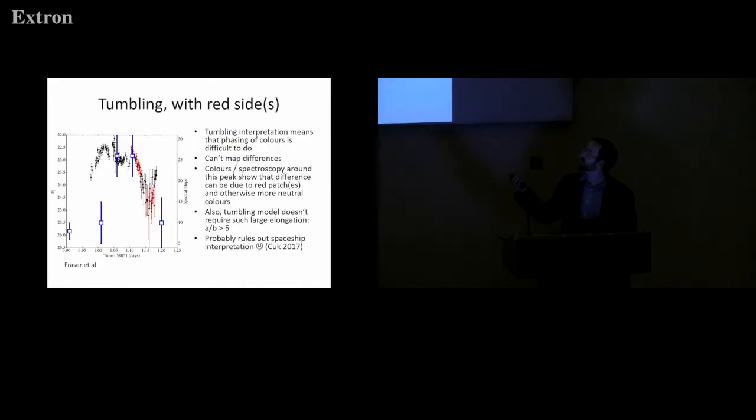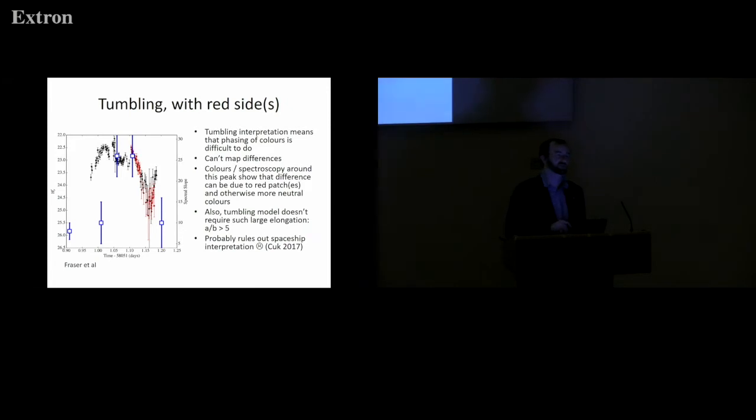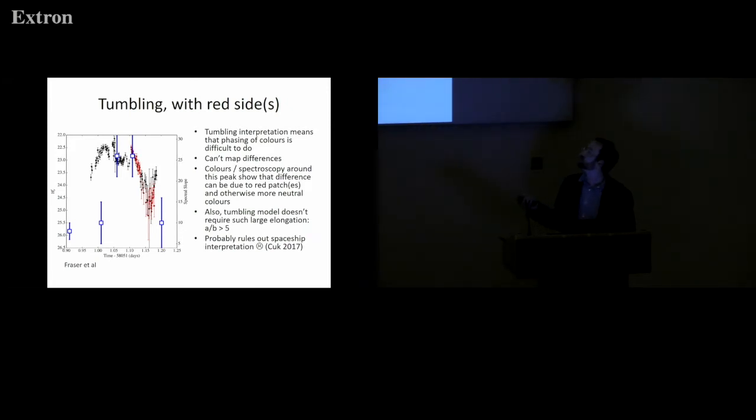But also, we could then look at the measurements of the different colors that were measured, and you can see that where we measured it to be redder corresponds with some peaks in this light curve, and where we measured it to be less red corresponds to where there are some minima. This is difficult to do because we can't phase all of it because of the tumbling model. But there's certainly an indication that you can explain some of it with having some albedo variation as well as some shape. Assuming that the difference in color leads to a difference in albedo, which is a reasonable assumption but not guaranteed.